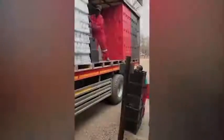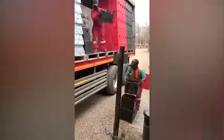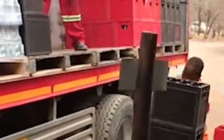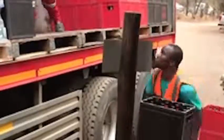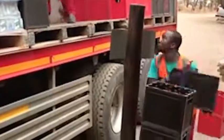If you've ever carried a container full of glass bottles, you'd know how heavy they are, and how long it takes to carry them one by one. Well, these guys are geniuses. They're also pretty crazy, and you probably shouldn't try this, but you've got to admit, it's pretty genius.